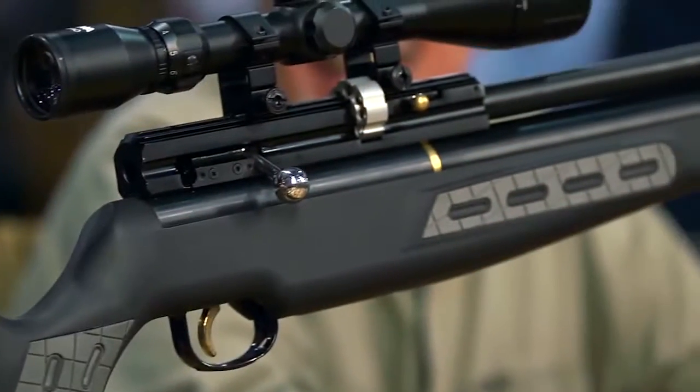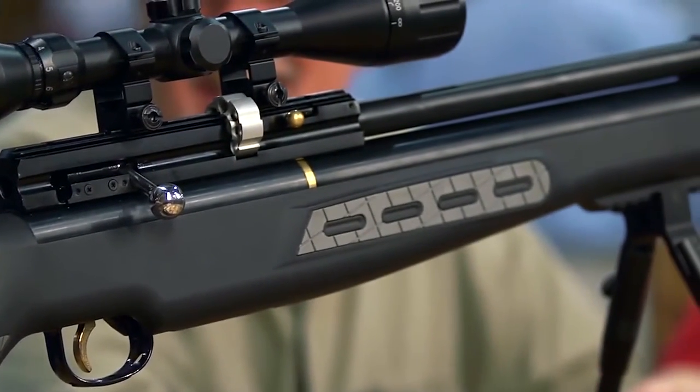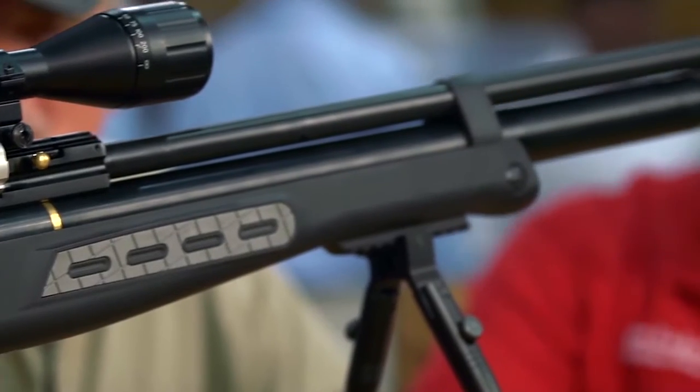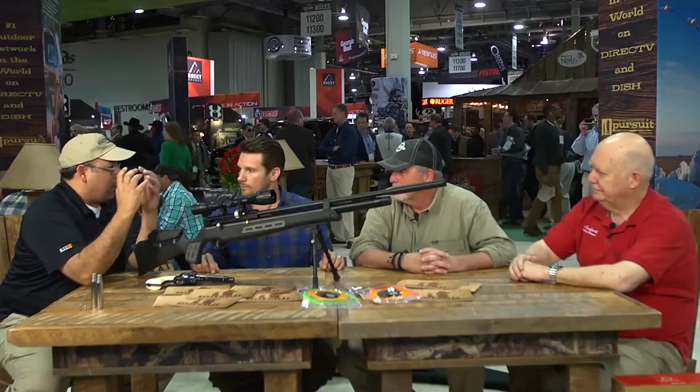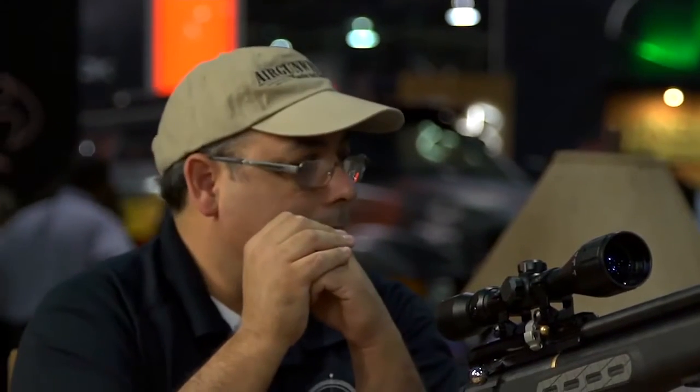Yes. This is the new Big Bore Carnivore from Hotson USA. It comes in 30 and 35. What they've done is they've taken high shot count in a big bore. I was getting 18 shots out of mine. 18 consistent shots? At 30? At 35, 18 shots. 21 in the 30 caliber.